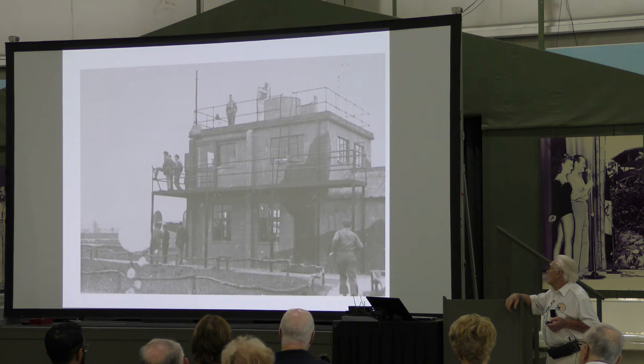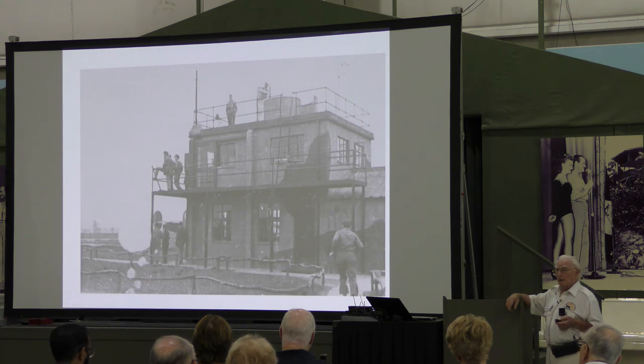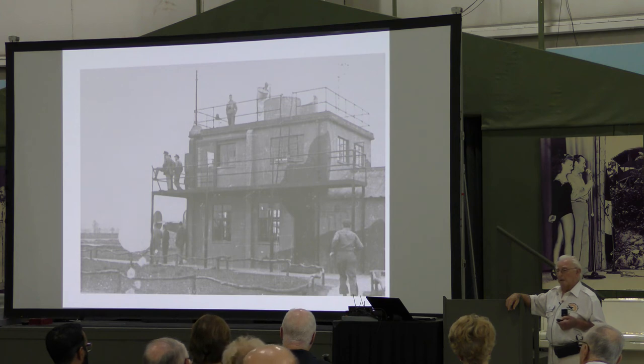And of course, there was always a lot of sadness when the crew chief stood at his dispersal point waiting for his aircraft to come back, and it didn't turn up. It was a sad sight. They'd lost another aircraft.